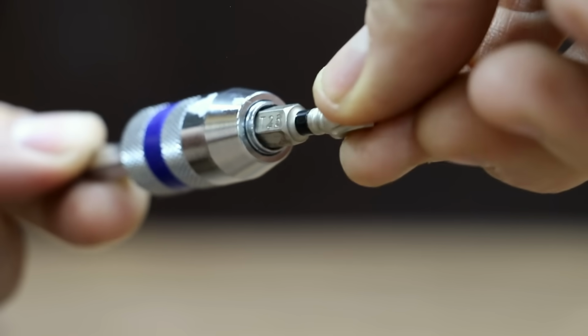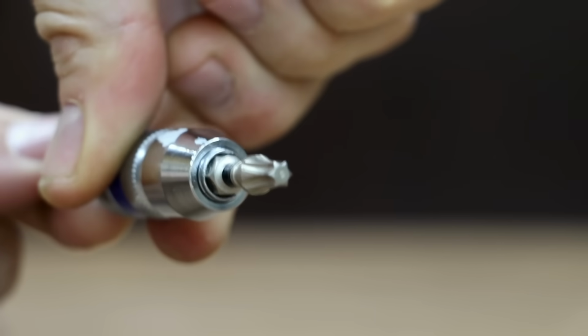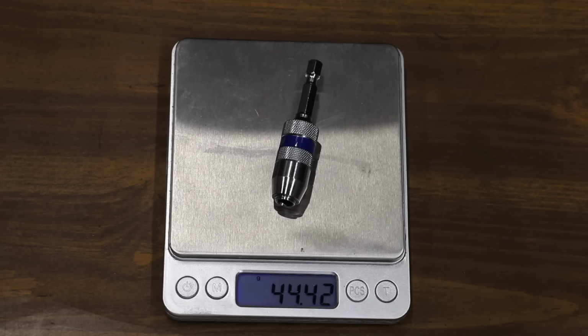Comparing the Irwin to the other locking systems, it is by far the most user-friendly. No messing around with the collar during installation of the bit. To remove the bit, pull inward on the sleeve. The Irwin weighs 44.4 grams.